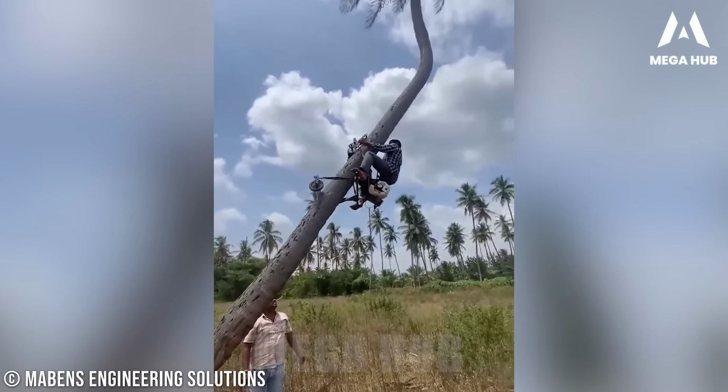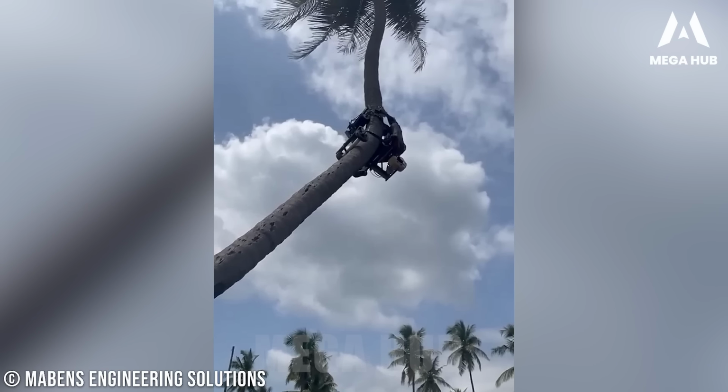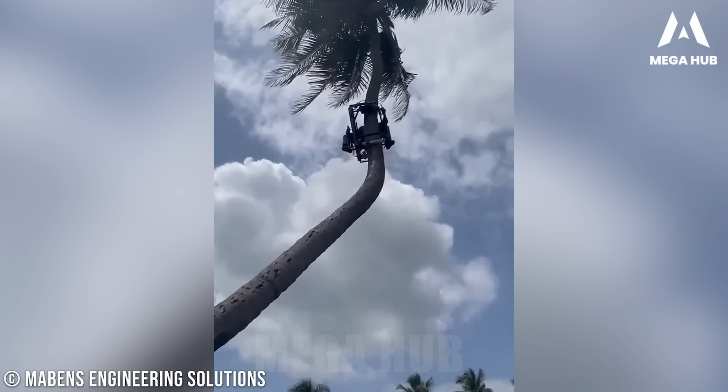This tree-climbing machine is the lazy man's ultimate power move. No more ladders, no more slipping. Just strap in and zoom up like a squirrel with a motor.